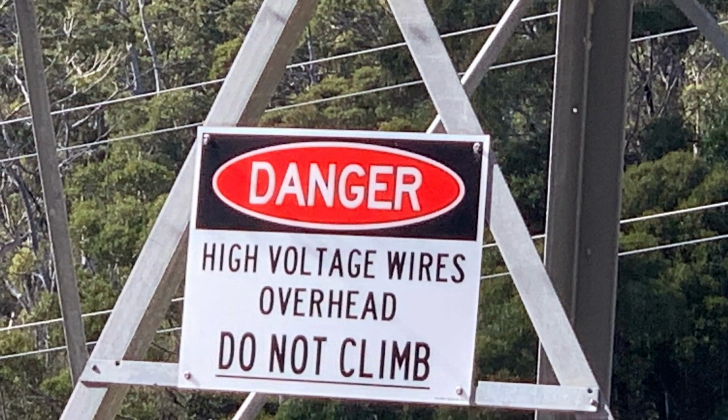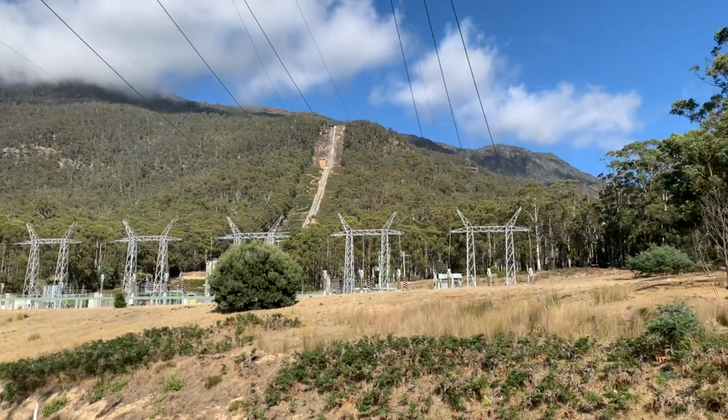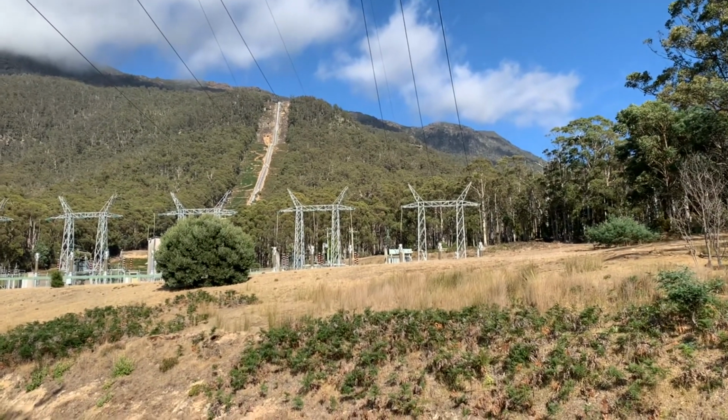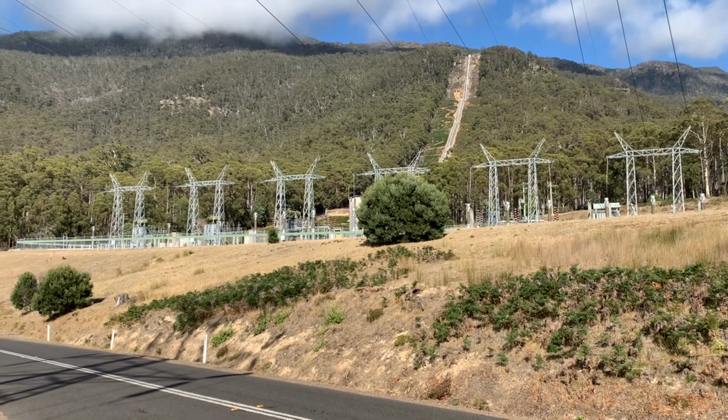The Poatina Power Station has a drop of 835 metres compared to Waddamanna at 300 metres. It thus supplies 2.5 times the value or power out of the water compared to Waddamanna.